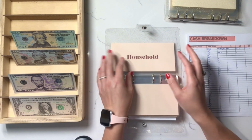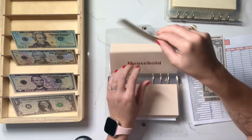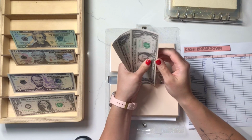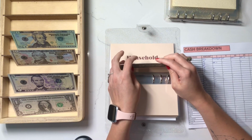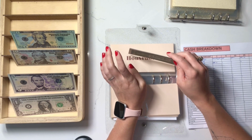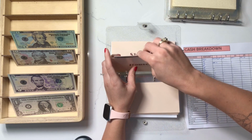Household is going to get $3, so one, two, three. And let's see how much. I know there's not a whole lot in here. See, so there's 1, 2, 3, 4, 5, 6. I know next month I'm going to start needing paper towels, toilet paper, some other random household items. So I'll stuff it a little more next month in preparation for when I'm going to have to buy stuff that I need.